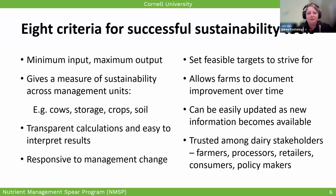We looked at tools to do these whole farm assessments back in the 2000s when I started working at Cornell, with Carl there at that time as well, and looked at what we need to have a sustainability tool that's actually usable for us. We came up with 8 criteria. Minimum input, maximum output: something that requires data that are readily achievable to document, records that we can keep, and that give us maximum useful output. They should also give measures of sustainability across management units in addition to the whole farm: cows, storage, crops, soils. We want tools that have transparent calculations and of which we can understand the results, and tools that are responsive to management changes.